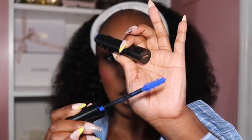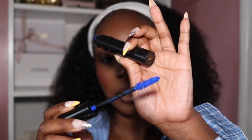One thing I really love about this product is the mascara wand. I feel like it's a really good wand. Personally for me, I think it helps to elongate my lashes because I do have pretty short lashes, but as you guys can see, my eyes are popping, and in addition to the eye pencil, it just adds something extra to the finish of your makeup.